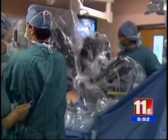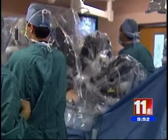By having a surgery done this way, Jack avoids the 6-week recovery he faced with the other procedure. The Da Vinci robot is also used on prostate and kidney cancers as well, and at a cost of $1.5 million, you'll see it applied to many other surgeries as well. Melissa Vade, News 11.